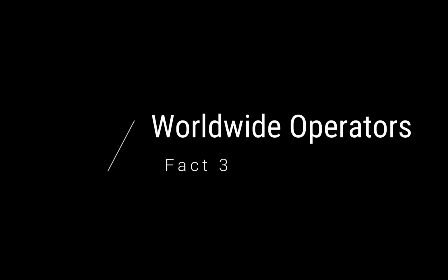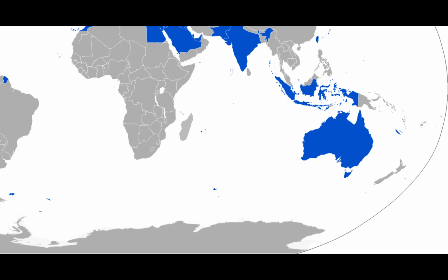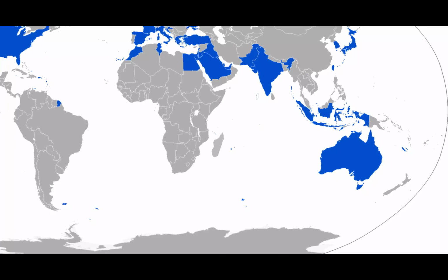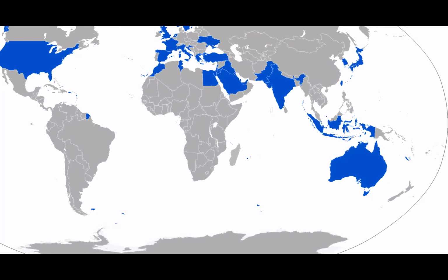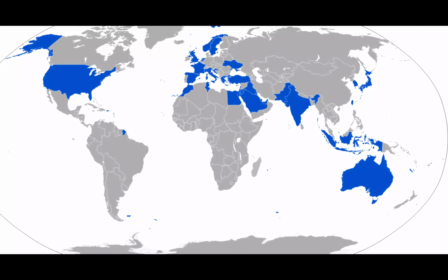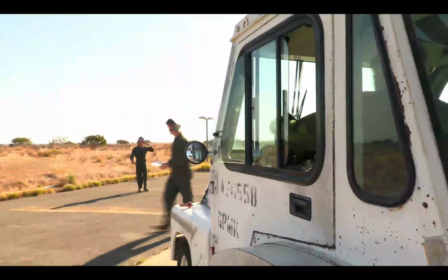Fact 3. Worldwide operators. Because the Hellfire is so easy to use, designed to be fire and forget as long as someone's pointing the laser or using the radar homing system, so many countries around the world have procured this type of missile system and adapted it to their use. The Hellfire system has proven so popular that so many nations are eager to use it in their arsenal.